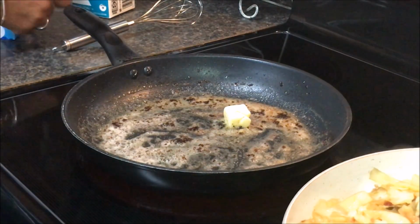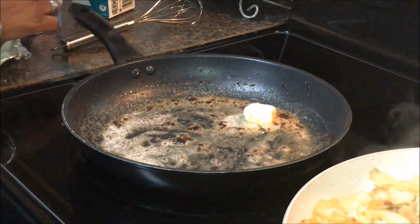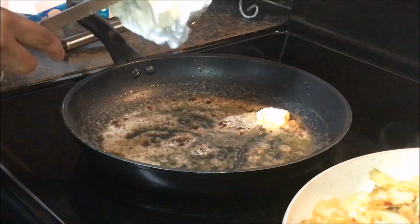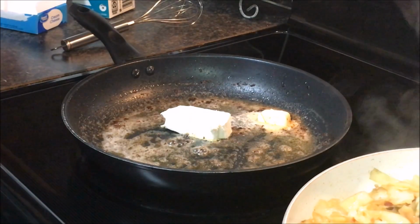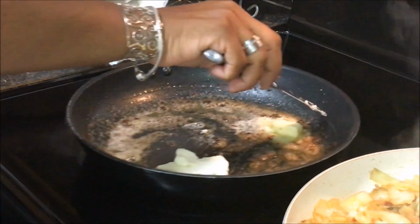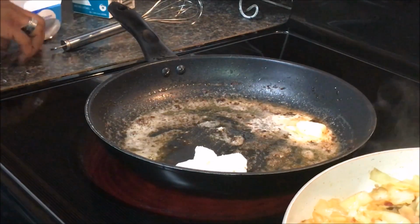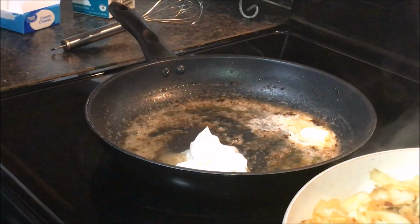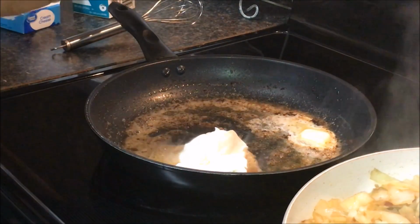To that, I'm going to add in 2 tablespoons of cream cheese. So I'm going to measure out 2 tablespoons of cream cheese. Put that in. I do have this on a pretty low heat because I don't want it to burn before I get all my ingredients in. I'm going to put in 2 tablespoons of sour cream. Well, we're just going to finish out this jar because that's all we have left in there.